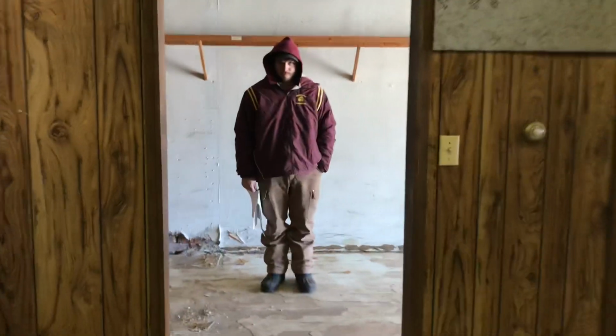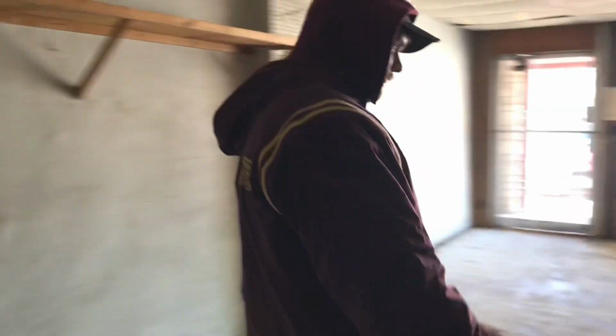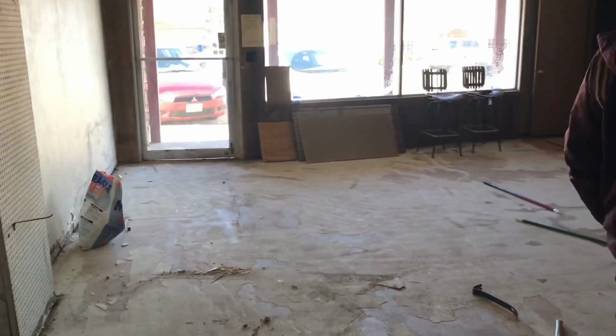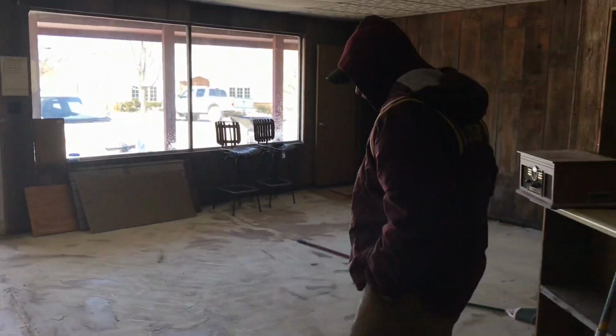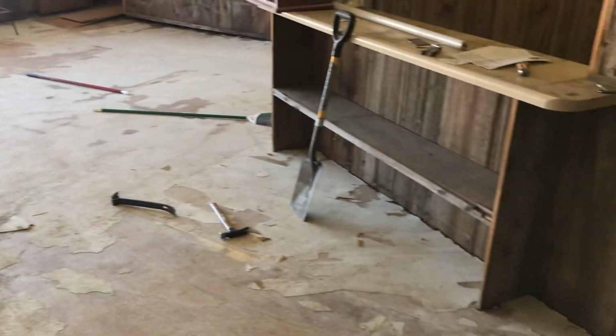Kind of looks like a different place in here, just without the gross carpet and the linoleum. Right? Yep. Looks pretty good. We are getting there.